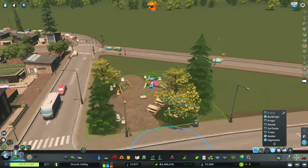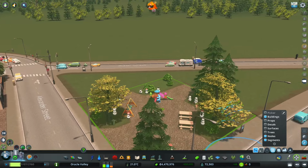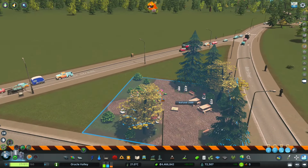I like that actually. It's a little bit of a family-friendly area, but I don't like the snowmen in this kind of park, so maybe we can find a different little park.